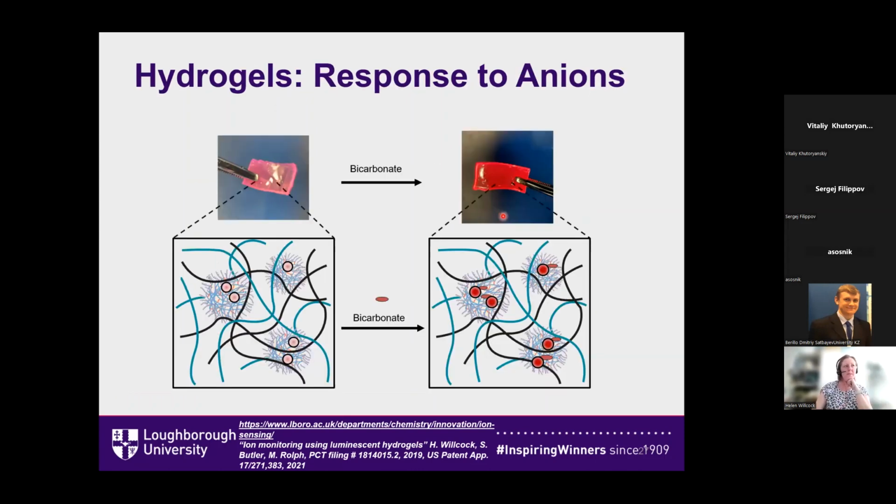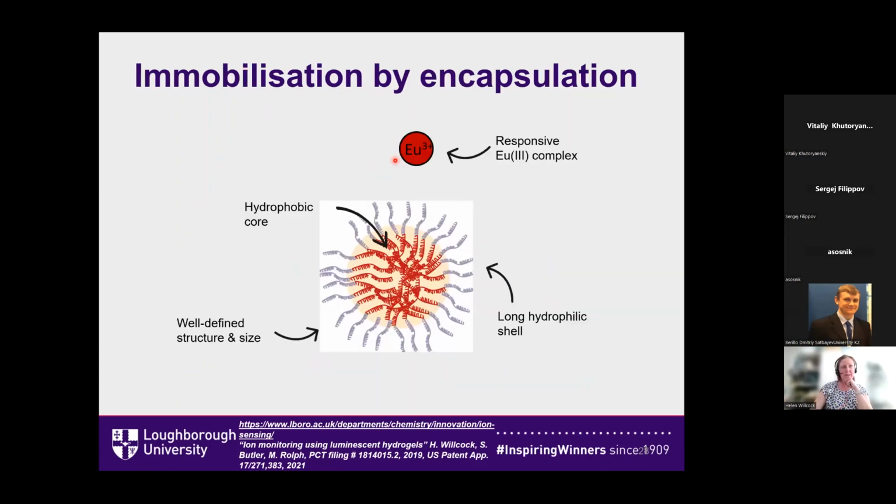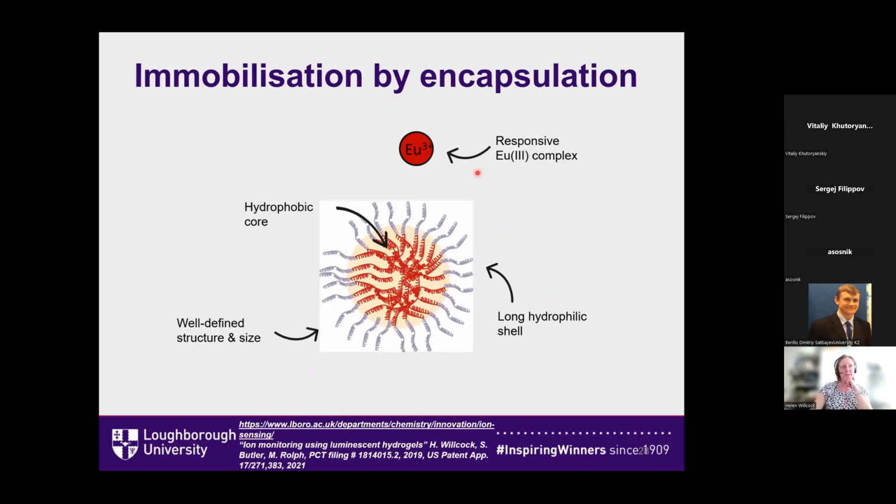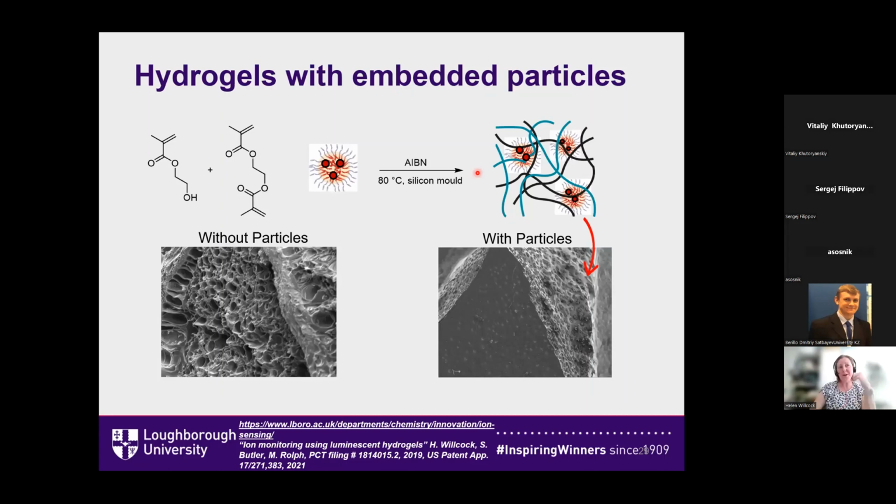And how do they work? Basically, we take our ion sensing molecule in the core of the particle, we add whatever it is we're trying to sense, and that binds to our material and gives out our spectral response. Our particles are exactly what we've just been talking about. We can design them to have a well-defined structure and size. They have a hydrophobic cross-linked core and a long hydrophilic shell, which allows us to entangle with that hydrogel material.